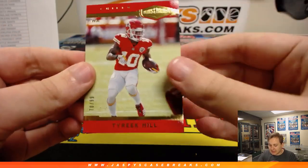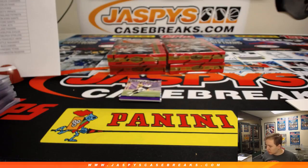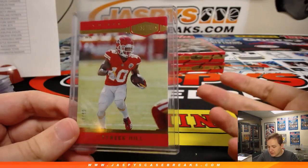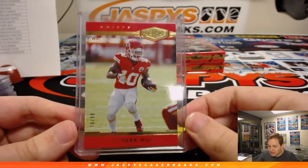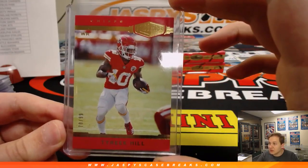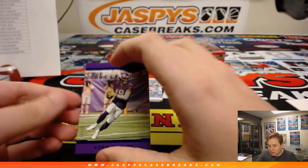We got number 99, Tyreek Hill, who I read an article might be the first $100 million contract wide receiver ever. Because he not only is obviously probably a top five receiver at this point, he can run the ball, he can kick return, punt return. So that's what I heard.